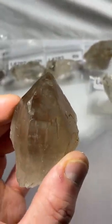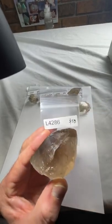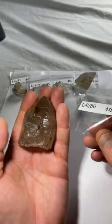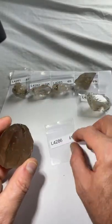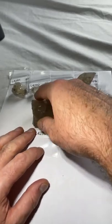North Carolina smoky quartz. That one there is $58, $42.86. Beautiful. It's a hefty one. That's a nice one. It is. This is a nice one. Nicolas approve. Nicolas approve is a good crystal.